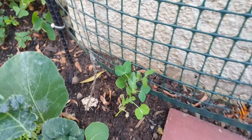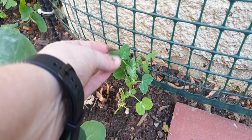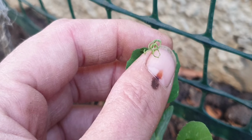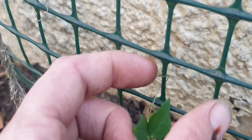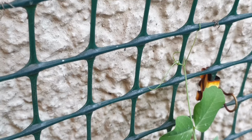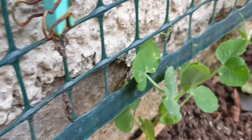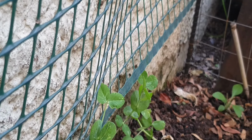We planted peas out together, and they are definitely at a point where they can start latching on. So what I like to do is I like to take the plant and hook these tiny little tendrils to the plastic mesh to try and encourage them to grow vertically. Over here you can see how the peas have started attaching themselves, and are looking promising for the upcoming season.